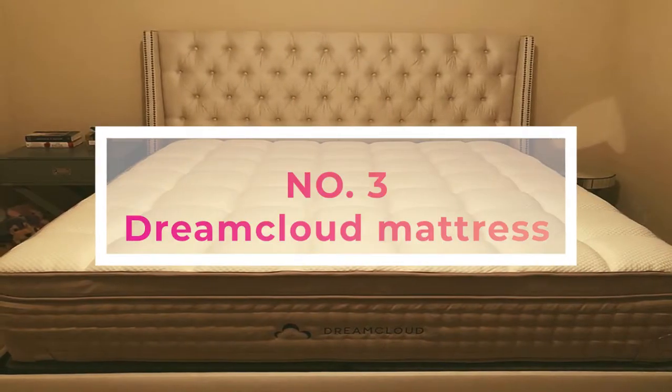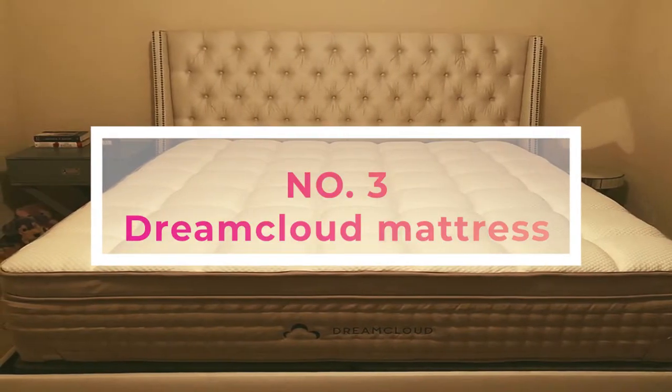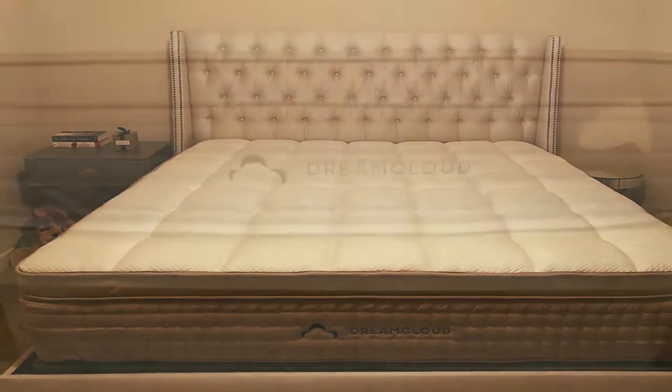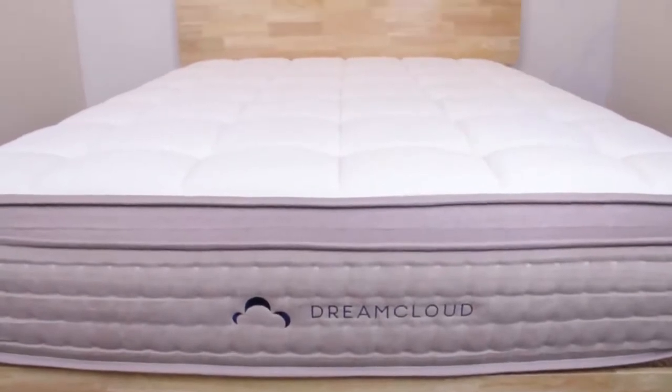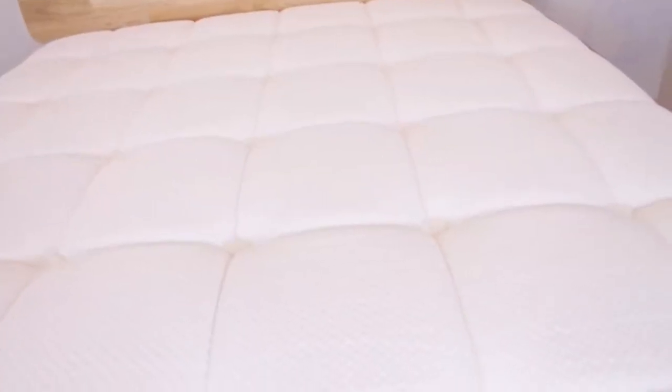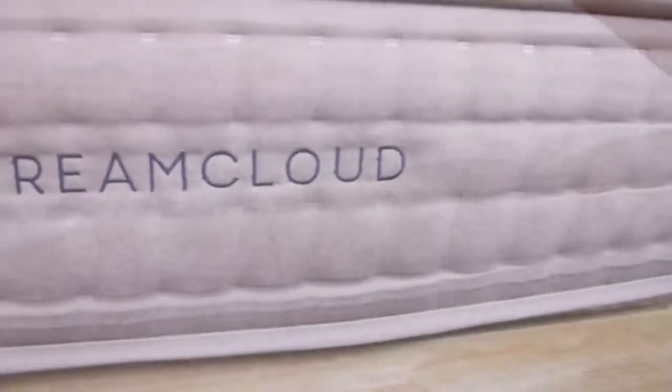Jump to number 3. We have the Dreamcloud mattress. The Dreamcloud mattress is considered the best hybrid memory foam mattress, which provides excellent design features and performs at a reasonable price. It is probably the only hybrid mattress that offers superior features at a discounted price.